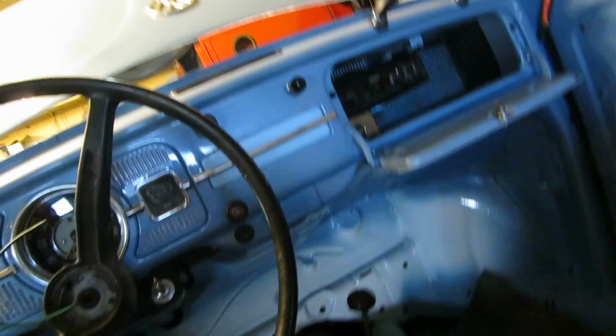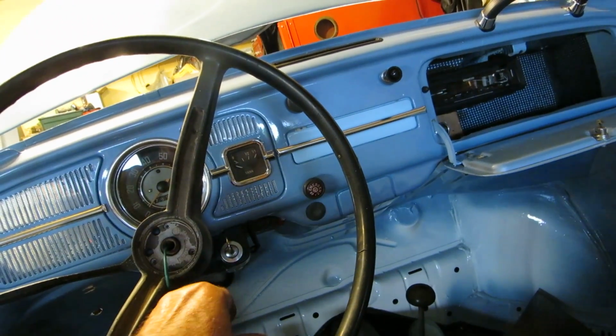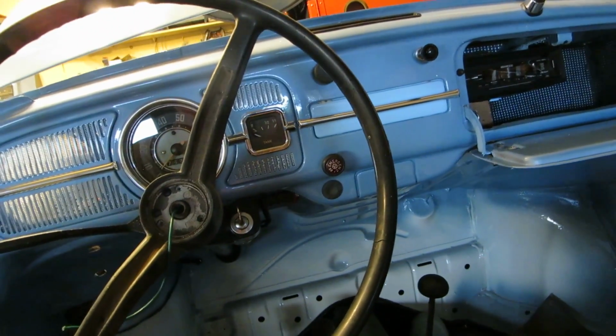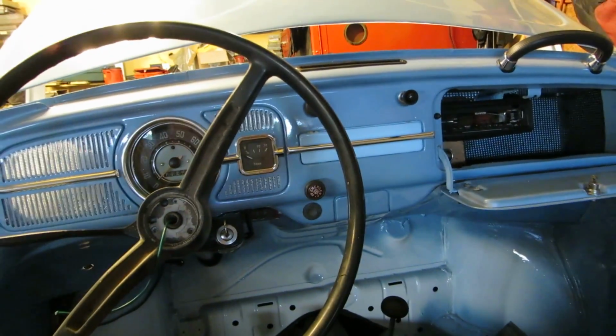The dash turned out pretty nice, not too bad, hey. So kind of like that. I still have to scrape that away. I've got to hook up all my wiring. It'll be pretty interesting. Wire up my stereo, that kind of stuff.